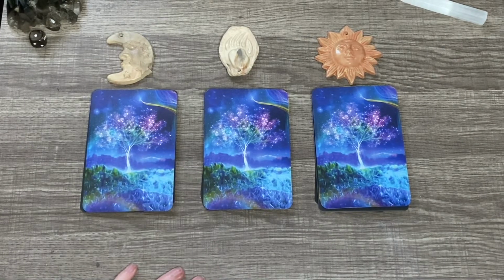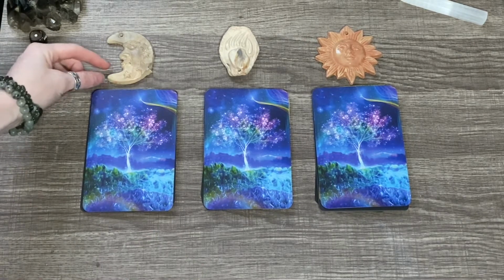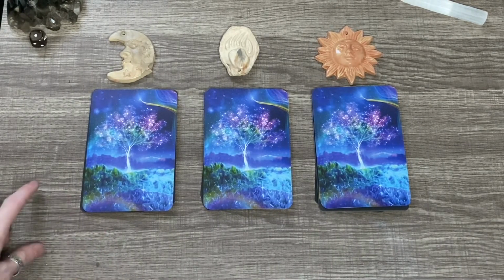This is going to be another pick a card reading for your November of 2020. I have quite a lot of cards here. There are quite a few different cards. It's a big pile, so I'm not going to be doing all of my dice like usual.